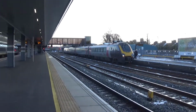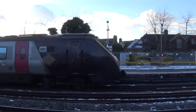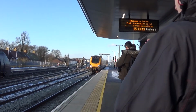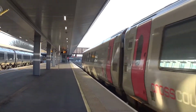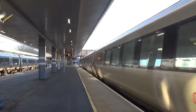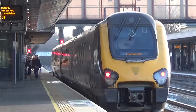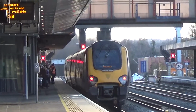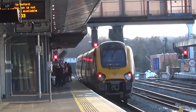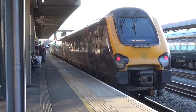Now it's the 1512 cross-country service to York from Reading with 220-003. And also arriving here is the 1512 cross-country service to Bournemouth, formed of 220-017. Film that one leaving shortly. Departing now is 220-017 on the 1512 cross-country service to Bournemouth.